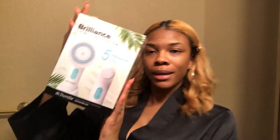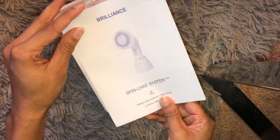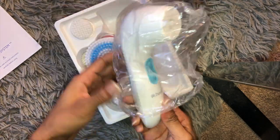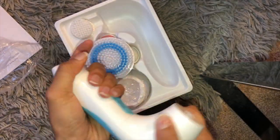We're using my new skincare spin brush system from DeVoe. They did send it over for me to review. I haven't used it yet. This is gonna be my first impression of it. So the one I used to use was a $6 one from City Trends. So I'm excited to see how this one works.